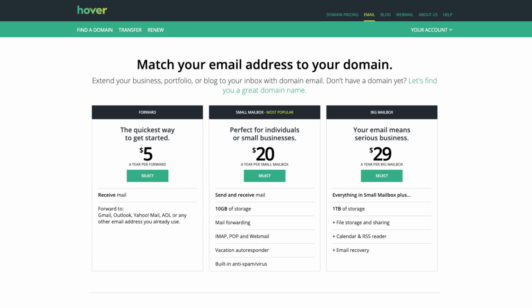And I think that is a really great way to get started. Later on, when your business is making more money, you can then upgrade that email address to a G Suite account or to Microsoft 365, a more professional style email. But if you're just getting started, all of these three options are great options to help you have a professional looking email address at your own domain. So definitely something I recommend.